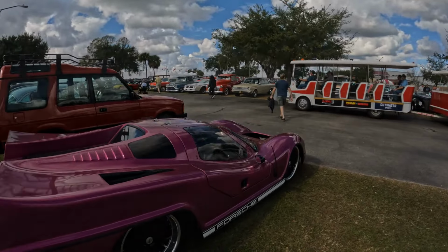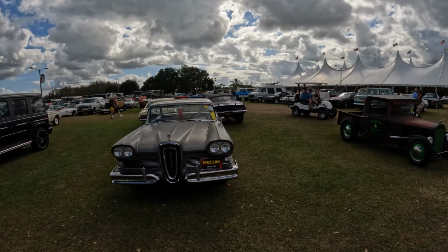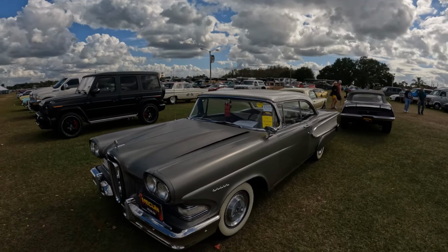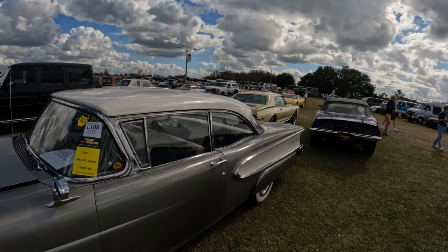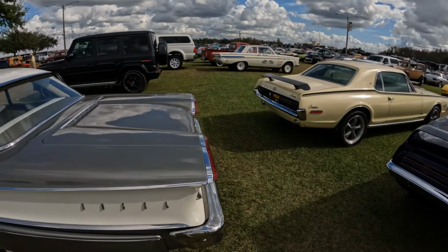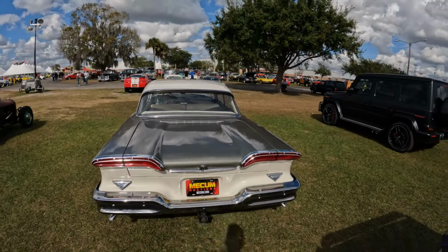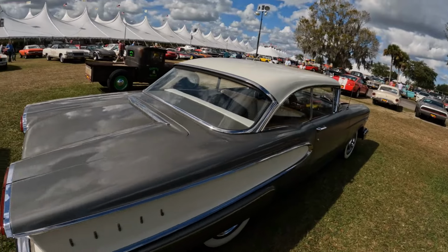And what do we have over here? It looks like an Edsel. An old Edsel. A 1958 Ranger hardtop. This Edsel, I think it's in pretty good shape body wise.